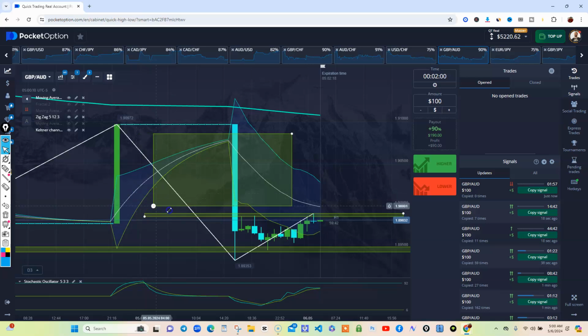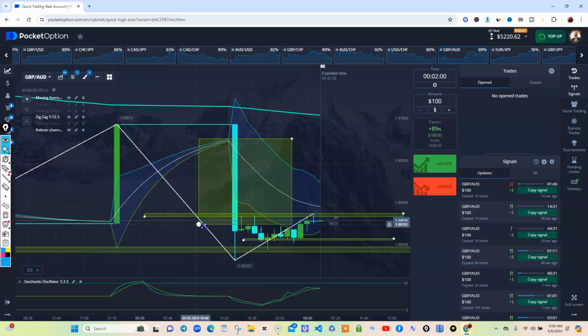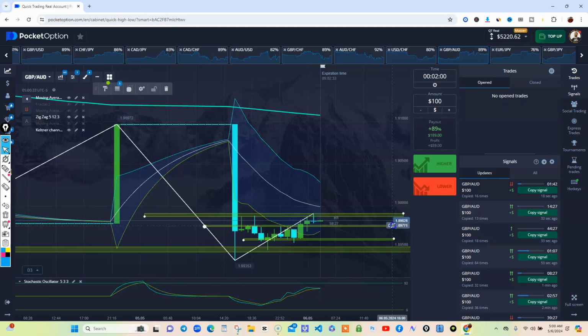I do another one. And now I need to get smaller zones, even ones in here. All right. We got rejection here and here and here. And then I could do one more at the top. This is how you do a choppy market, y'all.